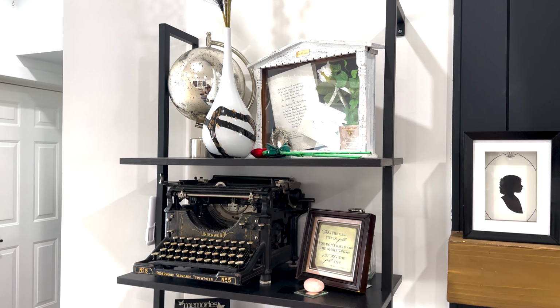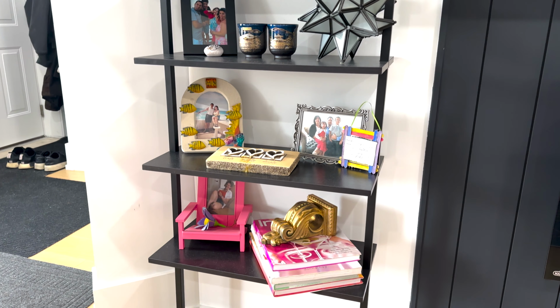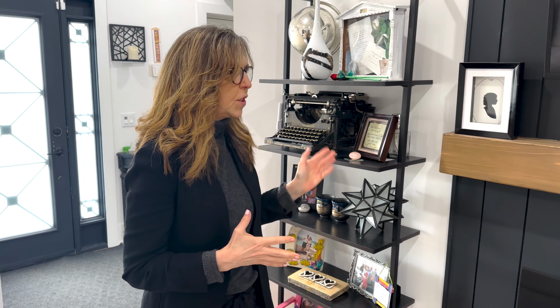Okay, so open shelves are the toughest thing to do, I think, for most people. Not because they don't want open shelves, but because it's hard to keep them tidy, keep them dust-free, and keep them from looking as though you just keep adding to them. Problem is, once you set them up, you really can't add more, you can replace. So you take one thing away, you put a new thing in. So let me show you my method.